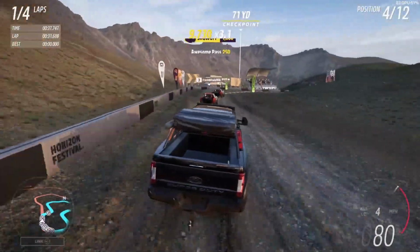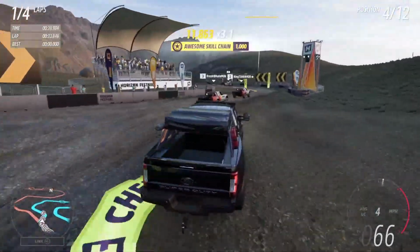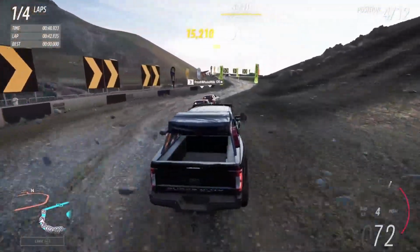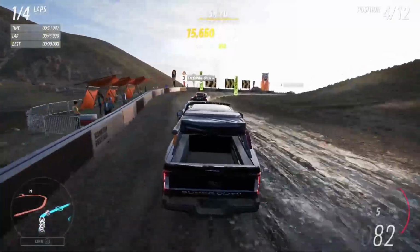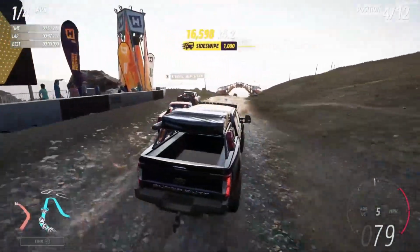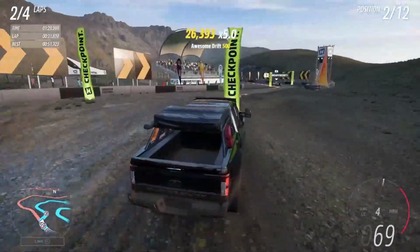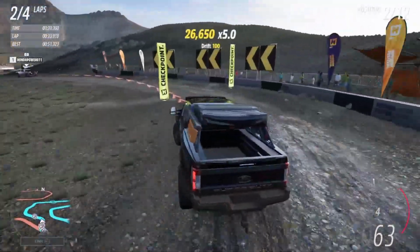I don't think we'll be able to get up to first place, however, this thing does pretty well on this track. Turning on dirt is something this thing's going to excel at when you put the big tires and stuff on here, especially because it weighs a ton and it's got a lot of torque on the low end just because it's a diesel, you know, that's how they go. We are finally up to second. Let's see if we can push our way up into first.